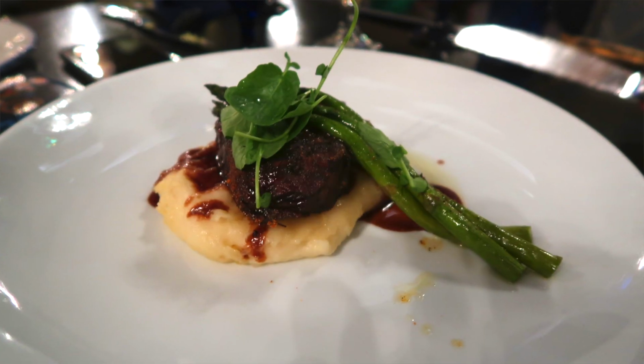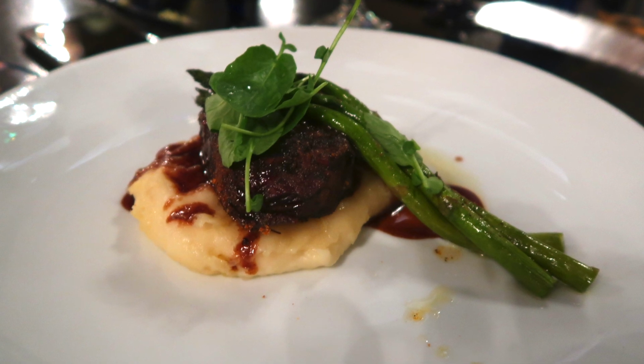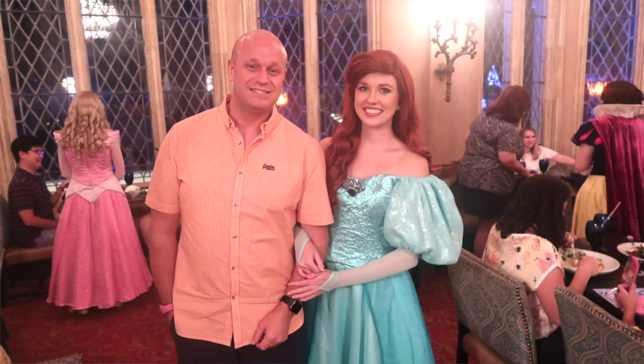This restaurant is classed as signature fine dining, and during normal times is a character meal as well. Cinderella greets you at first before you ascend up into the restaurant itself. Here, while enjoying your food, Jasmine, Aurora, Snow White and Ariel come round to visit.